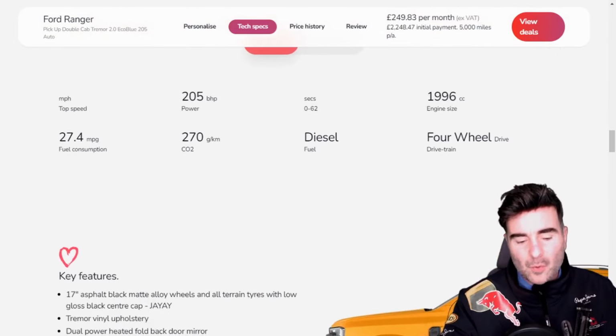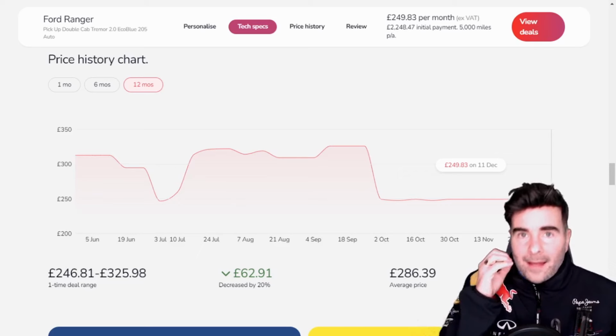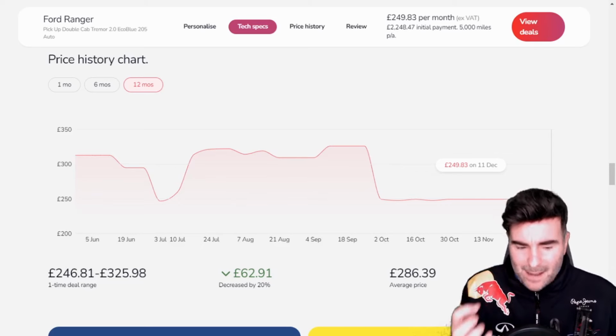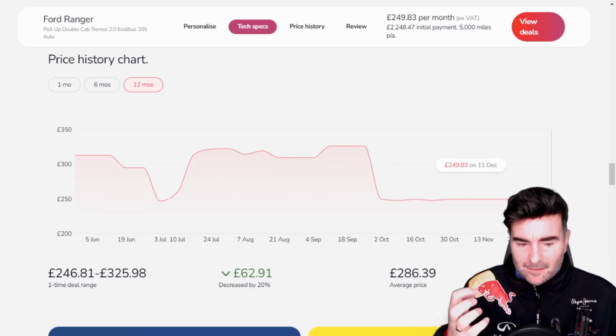£249.83. How insane is that? £249 for that massive beast. You've got a double cab, so it means you can put people in the back as well as the truck bay, the loading bay. This is a 91 Loco score deal. Great value for money. Let me know what you think about the Ford Ranger Raptor in the comments.